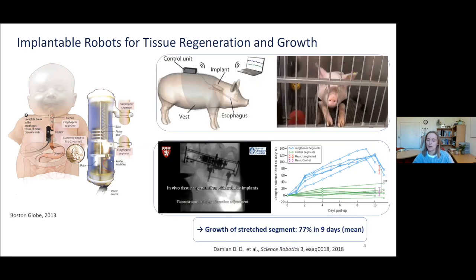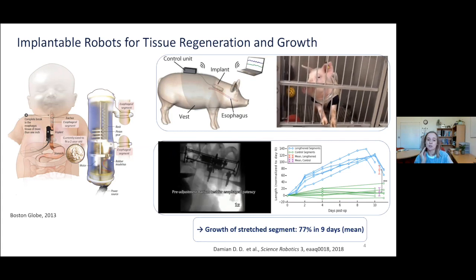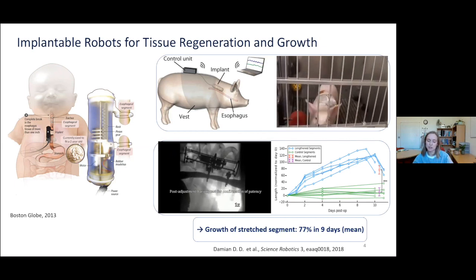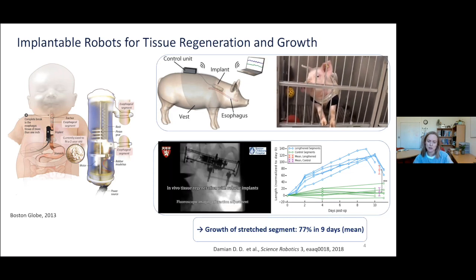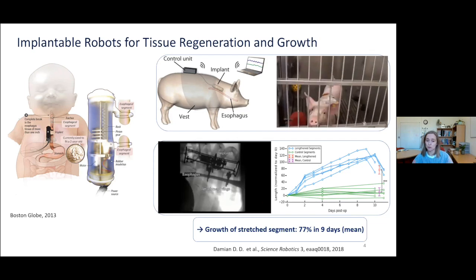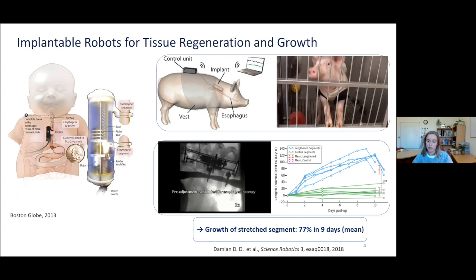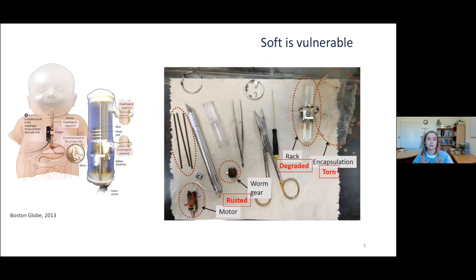We have had some nice results and successes with our implantable robots and managed to elongate tissue. These robots were implanted in pigs, and one of those pigs is in this video here. You can also see the robot under fluoroscopy imaging and how it gently applies that tissue traction. After a few weeks of the robot being inside the body, we demonstrated that we were able to grow the stretched segment by 77%, which is really great. But we do not want to overlook those initial failures on which we have built the current robotic implants that we are working on.